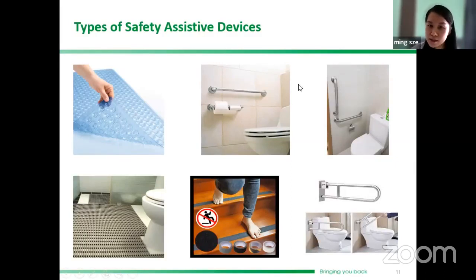Then there are also grab bars, the vertical one, the horizontal one, or even the U-bar, depending on the availability of wall next to the toilet bowl, and the need of the person. This is the anti-skid tape. Anti-skid tape can be used for uneven ground, like whenever there is a step or a curb that you need to cross over, or even a staircase. With the high contrast sensitivity, it allows the elderly to see the steps clearly so as to avoid missing the step or tripping over.